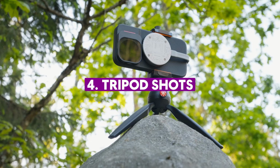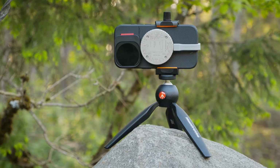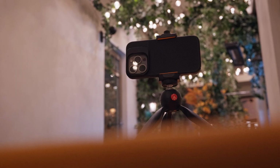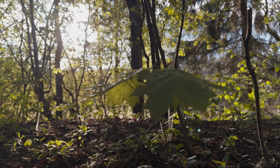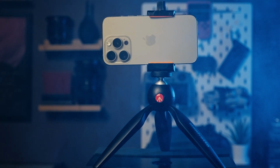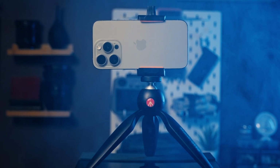Tip number 4. Use static shots with a tripod. You don't need to be running around with your camera all the time. Sometimes a clean, locked-off shot on a tripod is all you need. It gives your footage structure and makes the scene feel intentional. Static shots are great for time lapses, wide angles, or just giving the viewer a moment to breathe.